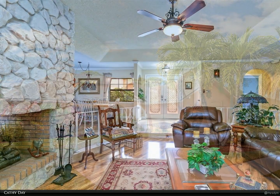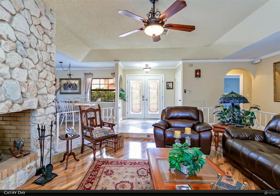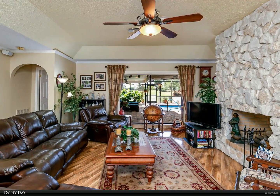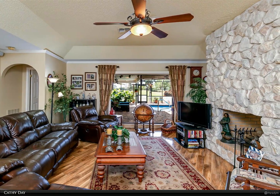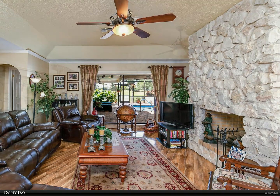Grand double front doors open to spacious living area. Kitchen with solid rock maple cabinetry, soft close, pullouts, granite countertops and newer stainless steel appliances. Family room and living room with wood-burning stone fireplace.